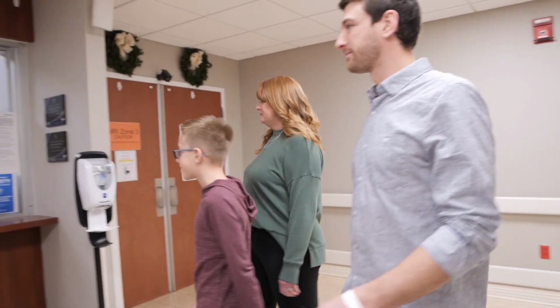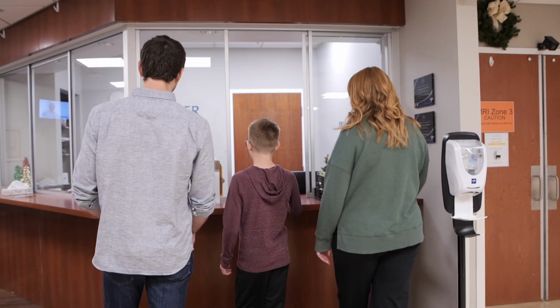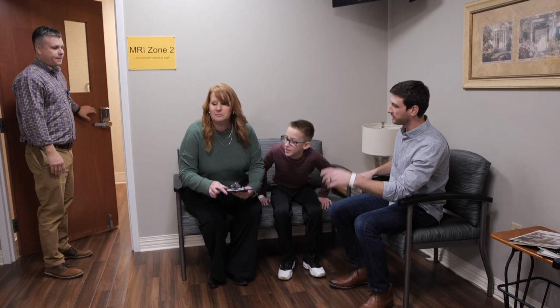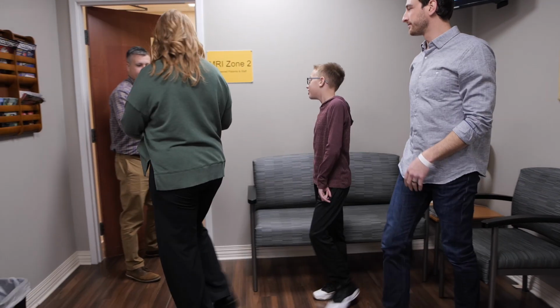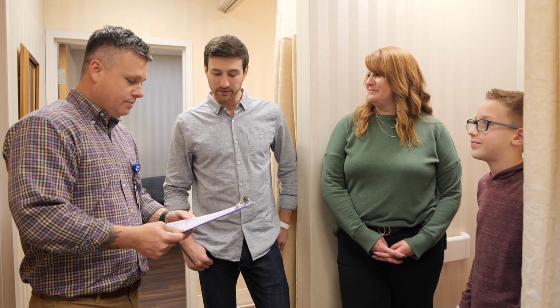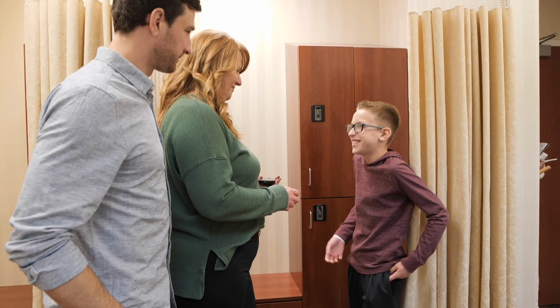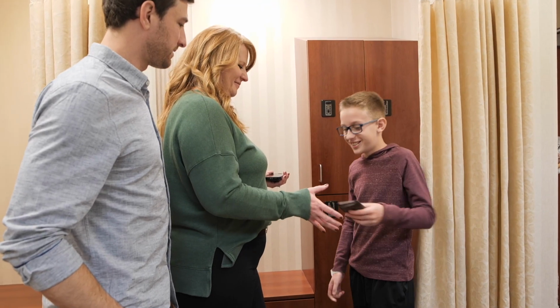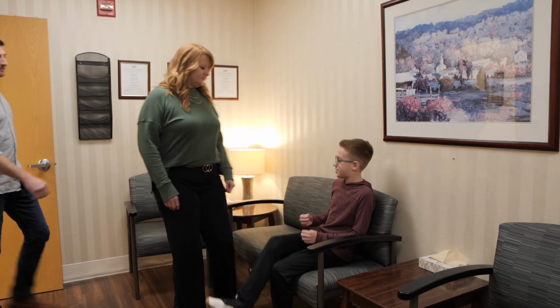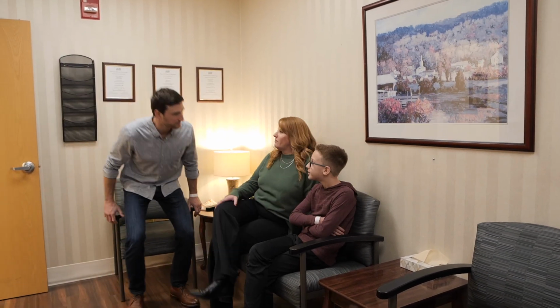Now you'll go to the MRI waiting area and hang out until an MRI team member calls your name. Once an MRI team member calls your name, they will take you to a small room to review your screening form and make sure you're ready for your MRI. Your parent or guardian will come with you. Once you're ready, an MRI team member will take you to a small waiting room where you will wait to get called back for your MRI.